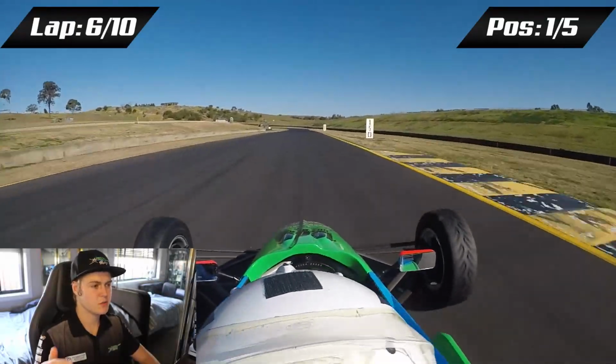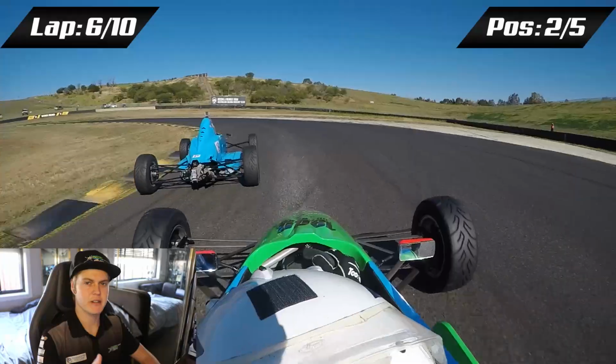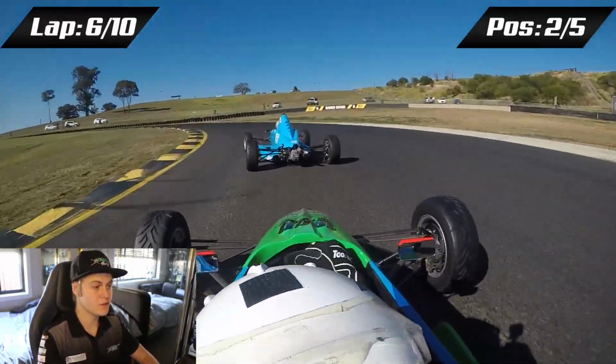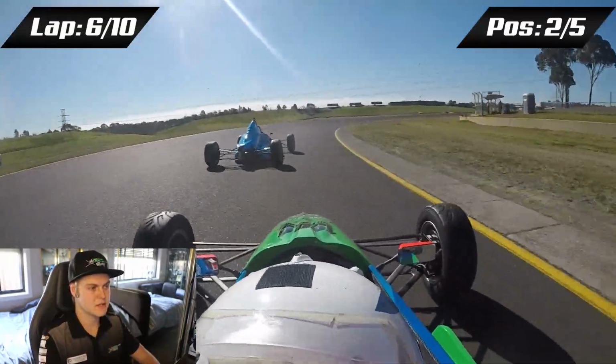So going down the straight, Cooper was right behind me, and he waited, and he's going to go for a lunge down into turn two. So he was waiting down the straight. He didn't want to make the move earlier, because I could have gone under and over him, or could have stuck around the outside and stayed there. But he's got the move done now, and we're just going to follow him through.